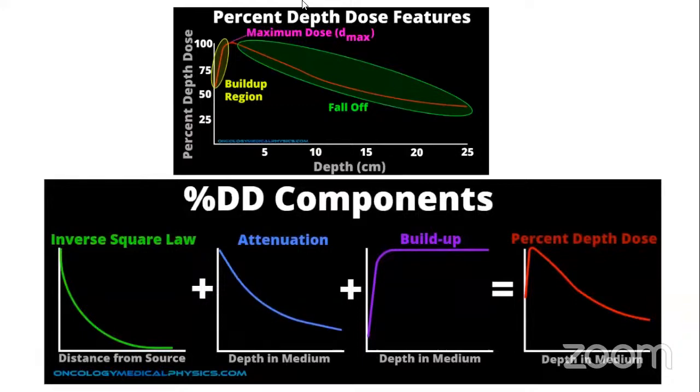So what is the percentage depth dose? Inverse square law keeps on happening as the distance increases. That becomes very rapid. The contribution of this is there, and then attenuation and build-up. And this is not universal. This is a percentage depth dose for a given field size in a phantom. If it is a flat surface, or an oblique surface, or a different shape or size of the field, or obviously different energy, it will change completely. So it is not written in stone.